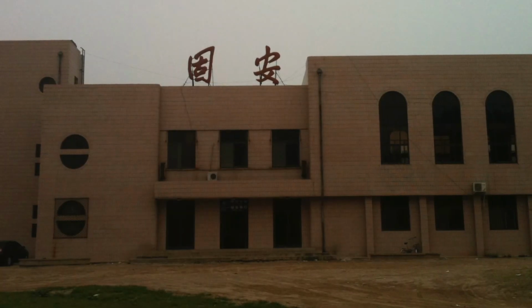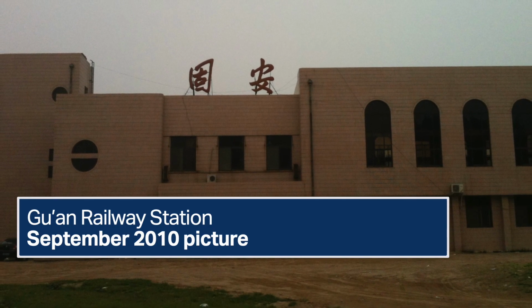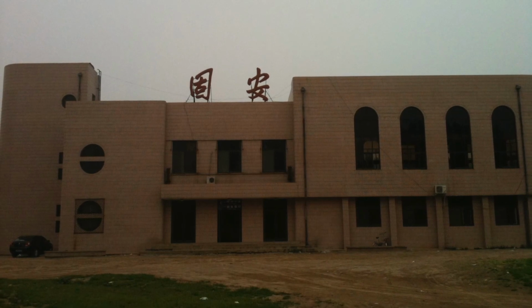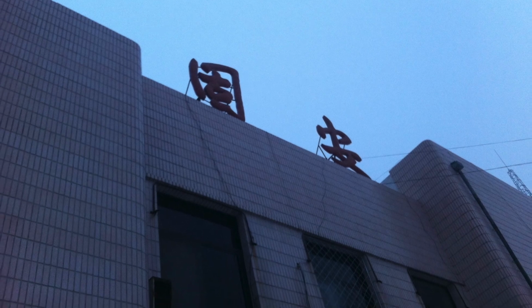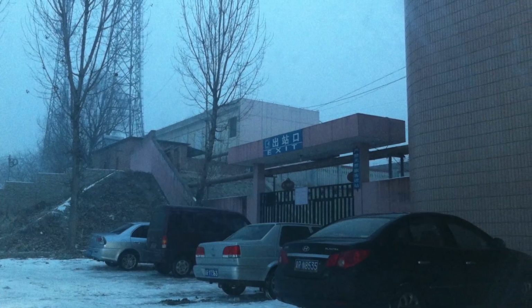This was the picture of Gu'an Station I took in September 2010. Snapped on an older iPhone, it looked like a misfit station, almost abandoned right in the middle of nowhere. I returned nearly 3 years later. The station's still there, although now with a sprinkling of snow in January 2013.